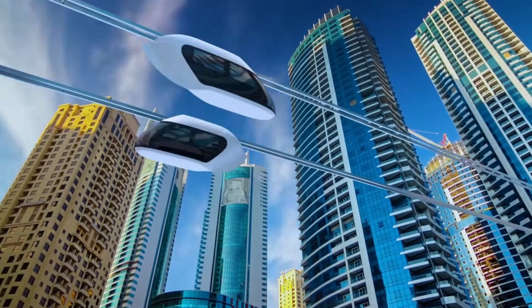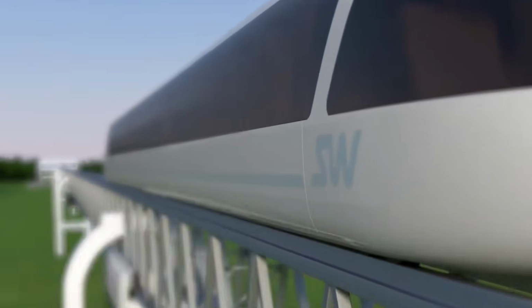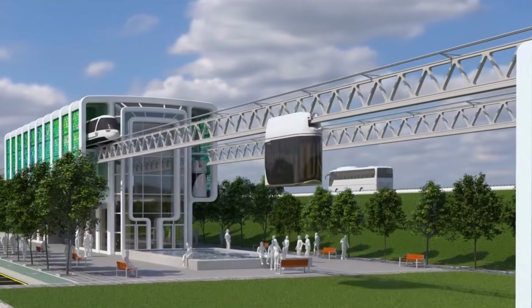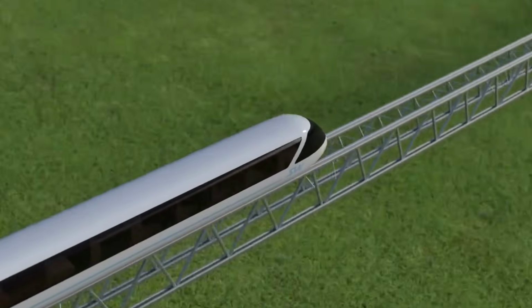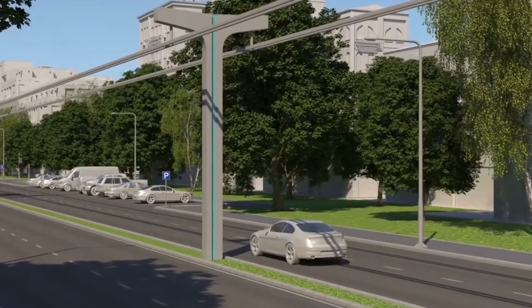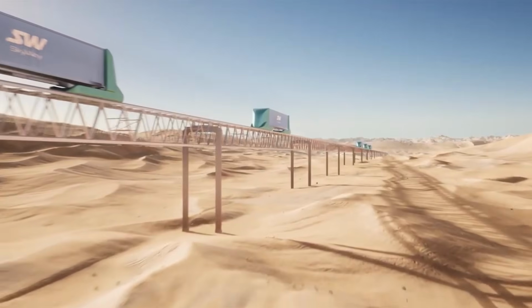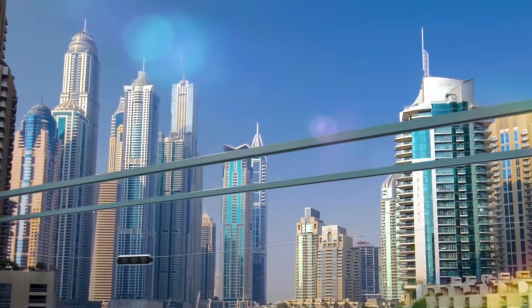Here's what makes it even smarter: the whole system is built in modular sections. That means it can be installed fast, even in places that are hard to reach or build in. Remote areas, tough terrain, Skyway handles it. The pods themselves are fully automated. No driver, no human error, just smooth and reliable travel every single time.